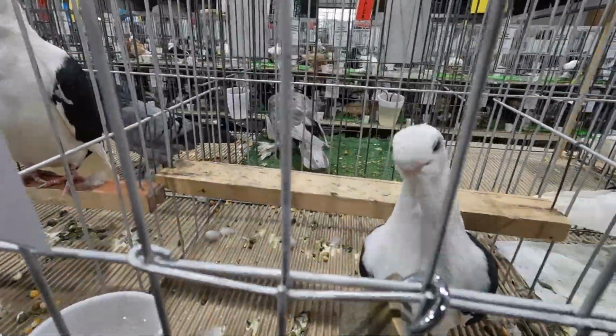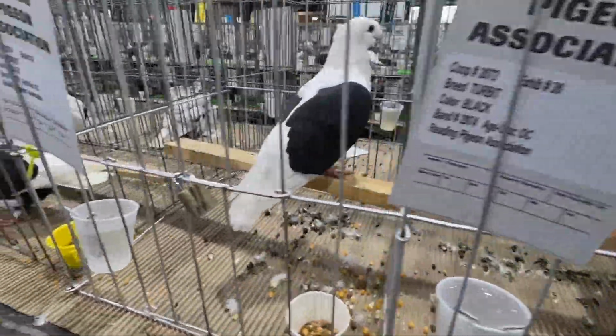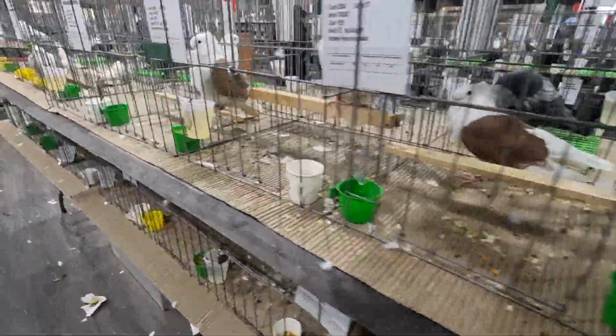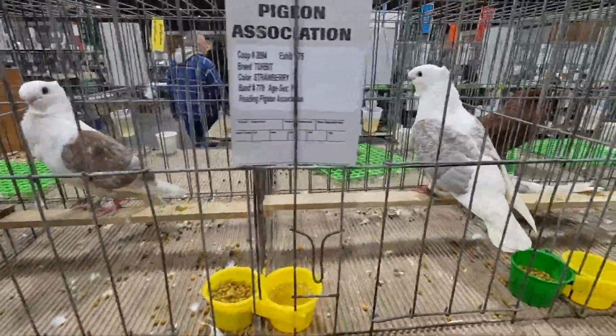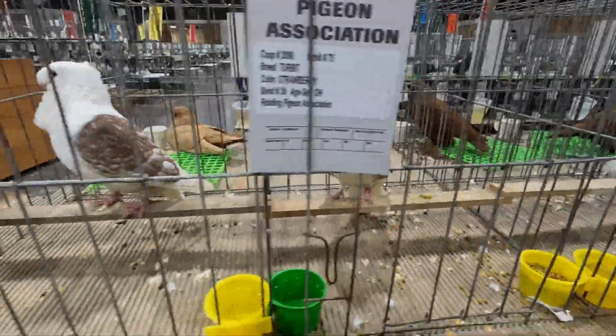It's funny, at the shows they call them turbans, and the city would call them turbans. Exhibition turbans, with the long face and no beak, as opposed to flying turbans that have more of a face on their face. Cool colors though, love that. Love that red fade, it's not hard to get that.